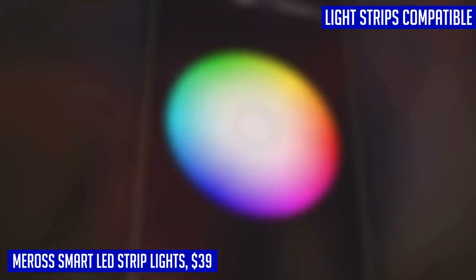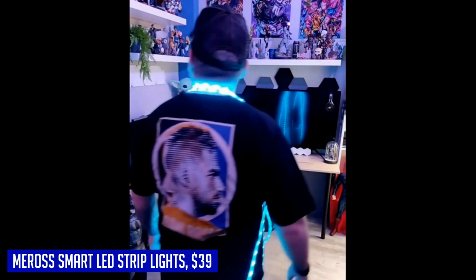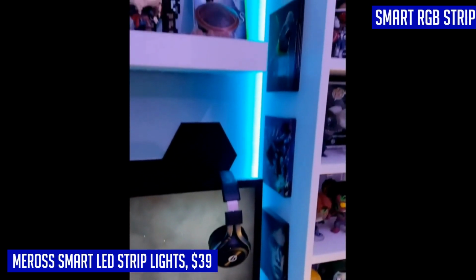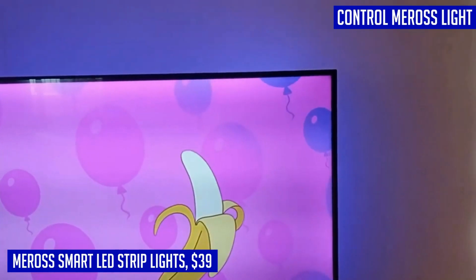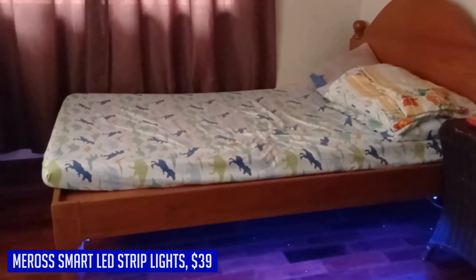Plus, with the timer and scheduling feature, you can easily incorporate these lights into your daily routine. Set them to gradually brighten when you wake up and dim when you go to sleep for a seamless lighting experience. Even if your home network disconnects from the internet, you can still control the lights locally through the Moross app. These smart LED strip lights are designed for indoor use and are not waterproof. Upgrade your lighting game with the Moross Smart LED strip lights today.